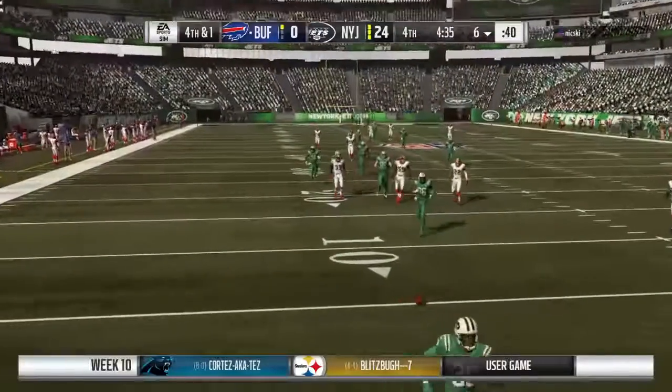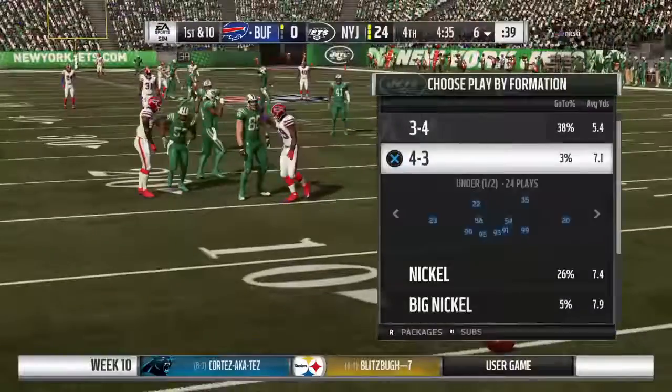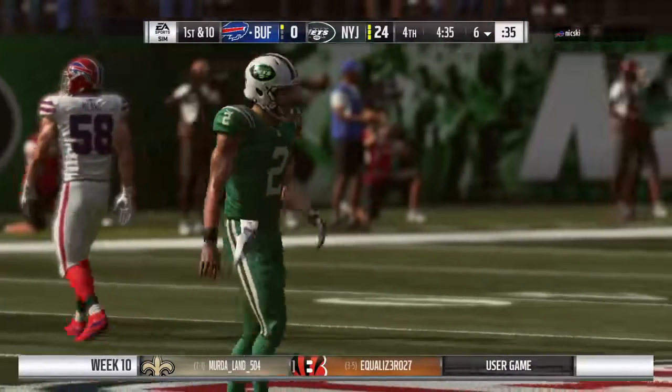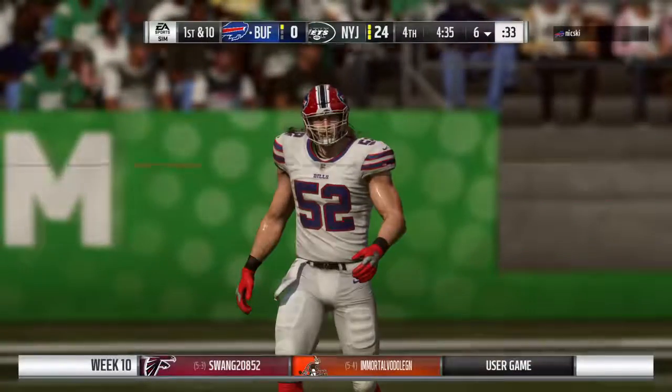And great special teams work here. This is knocking on the door of the 5. They'll spot it at the 6-yard line. And here come the Bills. And last time, 1 play, interception.